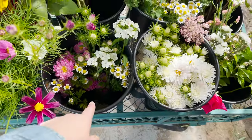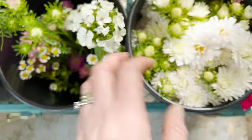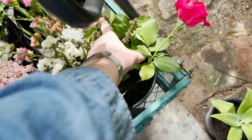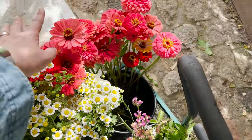Sunflowers, this is just a little bit of a mix. So we've got some asters, sweet William, more asters, a little bit of statice, some basil, a couple of little roses, our feverfew, tansy, and zinnias. So a nice little collection of flowers to work with today. So I'm going to just film myself making bouquets.